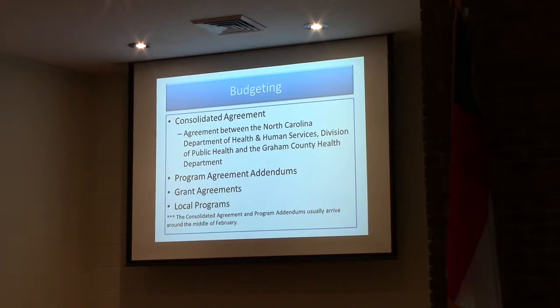Budgeting, we operate based on consolidated agreements. It's with the North Carolina Department of Health and Human Services, Division of Public Health, and the Graham County Health Department. We then have agreement addendums for each program, grant agreements for those that operate under grants, and then, of course, we have the local programs such as animal control and the dental program.